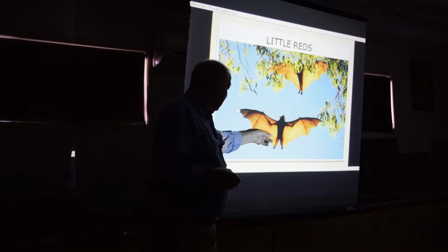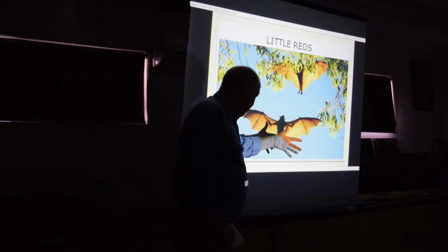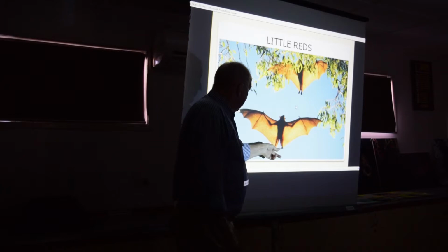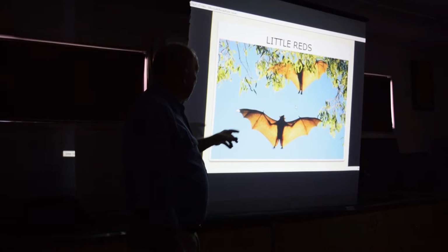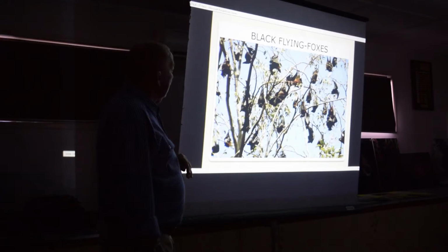Next one. So the little reds, and they're easy to pick because their wings are semi-transparent like that when they're flying over. Remember I said flying foxes don't have a tail? You see the gap in there, but you can see the wing pattern there, thumb, and then the four fingers out like that. So pretty much like me, just go like that, except I've got long fingers. But little reds, easy to pick, they're a reddish-brown colour, and their wings are semi-transparent, and they come around in big mobs.